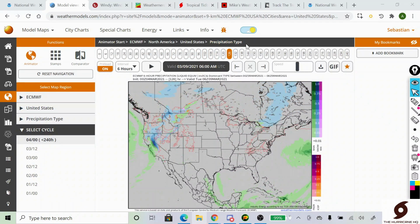Not much is forecast to happen, although there is a chance on the 9th of something happening in California. We do see a lot of mountain snow, and I know there's already feet of snow on those mountains over there, so we could be seeing a lot of snow in parts of California from another system.